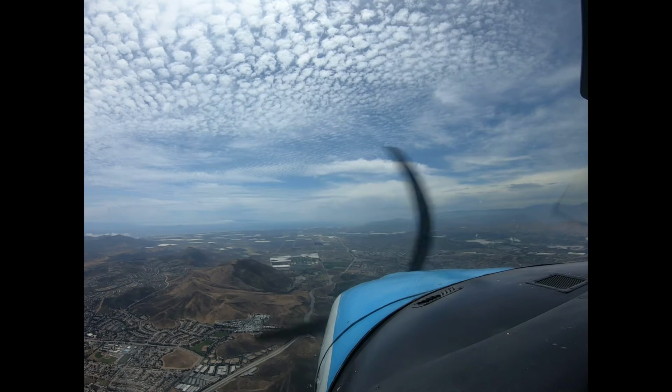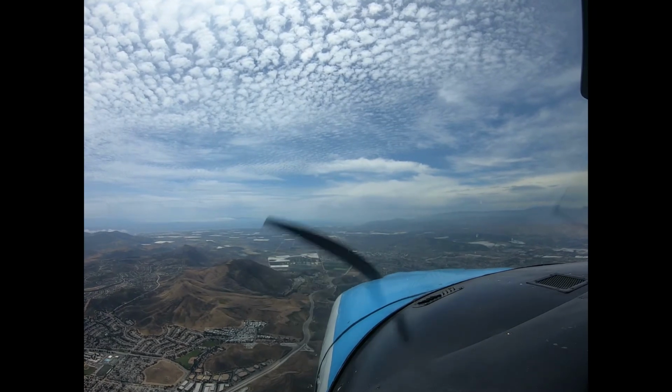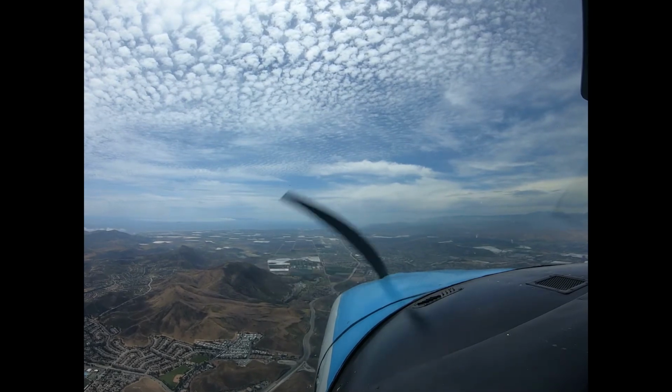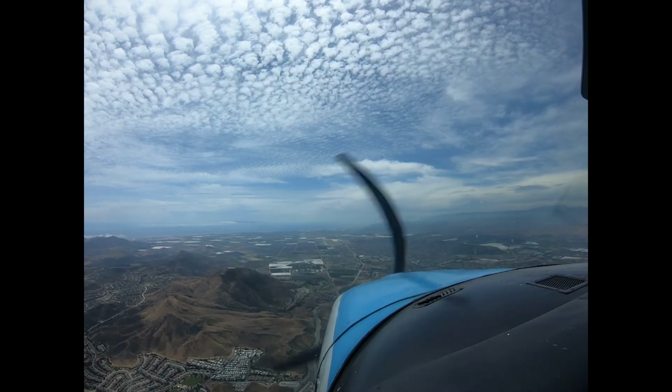Indicated Magoo altimeter 2993. 2993, that checks. 69 Mike, thank you. 566, contact Santa Barbara, 125.4. He's probably going to Camarillo, you think? 125.4, thank you. He's 300 feet above us, right there. 74 Tango Alpha, we're at 4,500.